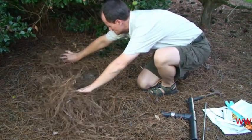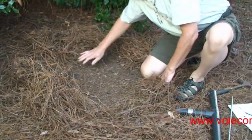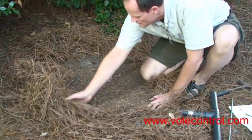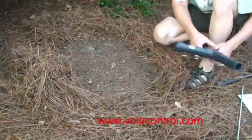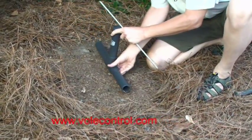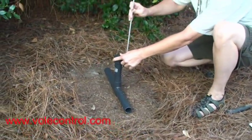To install the Vole Control Bait Station system in the mulch covered method, gently rake back the mulch from an active entrance hole to expose the soil in a 2 foot by 3 foot area. Be careful not to disturb the entrance hole or compress the vole's tunnel system. Place one of the ends of the bait station near the entrance hole and install the metal support stake through the anchor rod guides.